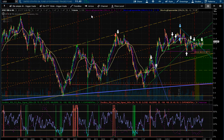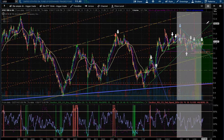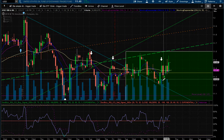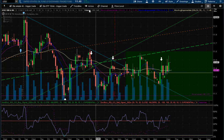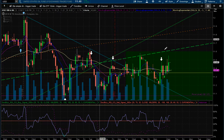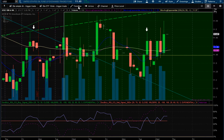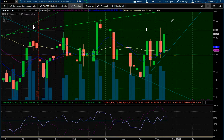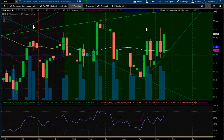Take a look at the charts. USO oil, they came out with the inventory report today, and it was more than expected, but they were up almost 1.5%. Still got this option strategy going inside this green box. Didn't do anything different with oil today.